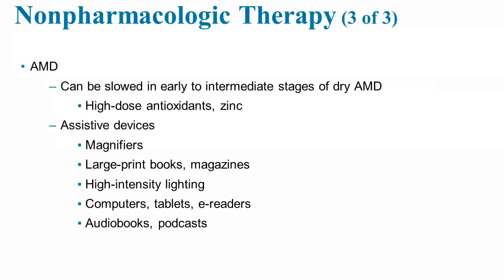AMD can be slowed in the early to intermediate stages of dry AMD with high-dose antioxidants and zinc, and you can buy these over the counter. I think one of them is Ocuvite. That's a product I've seen in places like Walgreens and CVS. Also assistive devices: magnifiers, large print books and magazines, high intensity lighting, computers, tablets, e-readers, audiobooks, and podcasts.